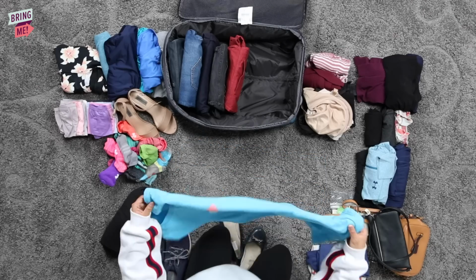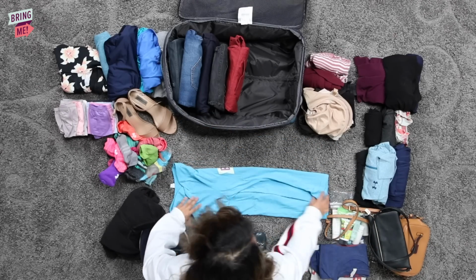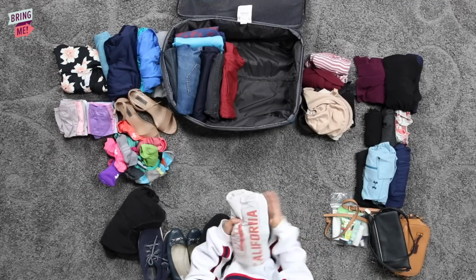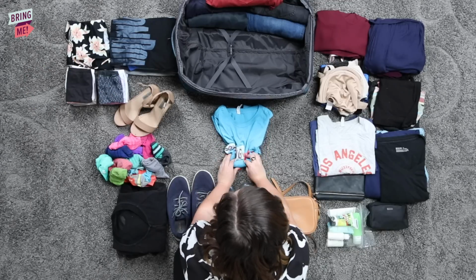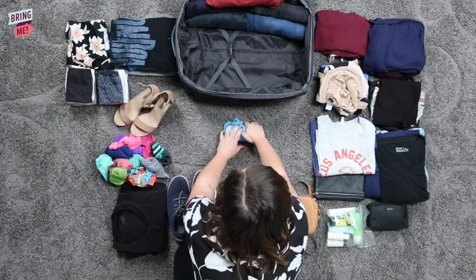I fold it like a basic shirt, like this, and then I fold the other sleeve down, and then 2/3 of the way, and then fold like that, and then fold like that. So I usually just fold them up like normal. Hot tip, you can almost kind of fold the outsides in as you roll so it gets even smaller.